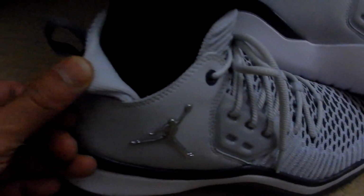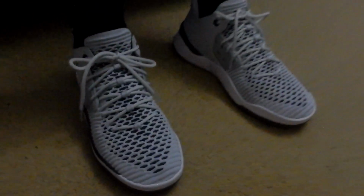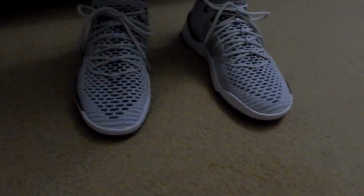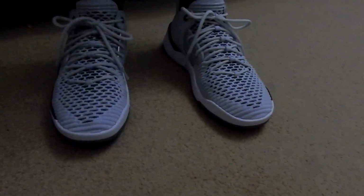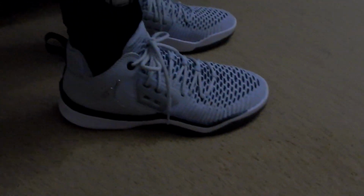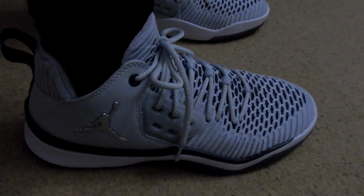So it's got a kind of bumper thing. Yeah, that's nice. And it's got this loop. Go and stand up then. How flexible are they? Nice and flexible? Maybe not yet, but when I break them in. There's the side. Slow down a bit. So that's the side.